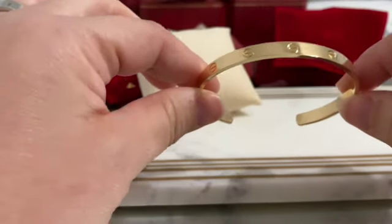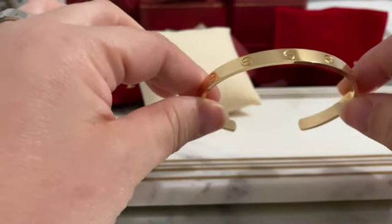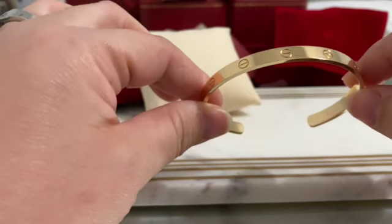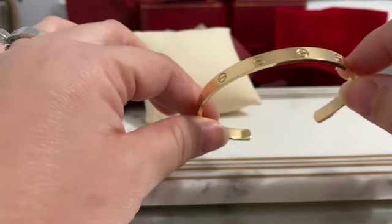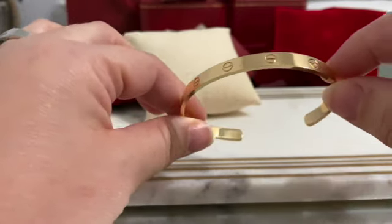I want to be able to put my jewelry on when I want to have it on and take it off before I go to bed, before I do the dishes, before I go to work, whatever the case may be. I need to have flexibility. My lifestyle cannot accommodate something that I can't take off my wrist. Let me show you how easily this baby goes on. It's that easy.